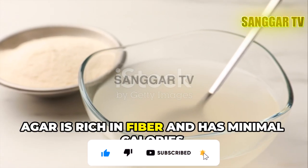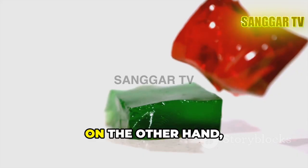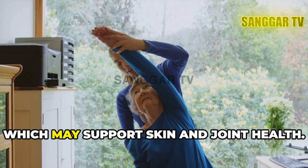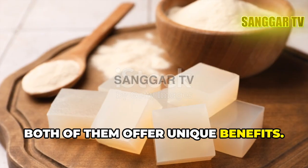Agar is rich in fiber and has minimal calories, so it's a popular choice for weight loss diets. On the other hand, gelatine contains amino acids like glycine and proline, which may support skin and joint health. Both of them offer unique benefits.